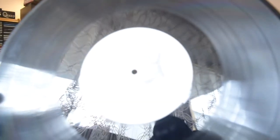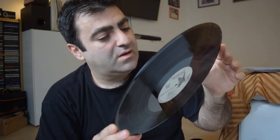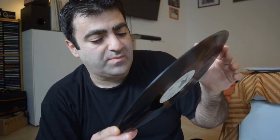This is the original German pressing, and the label is very, very interesting. You will like it. This is a test copy, a promo copy. You see, it's white. And it says here, not to be sold. It's a trade sample, made in Germany. So this is the promo copy of the vinyl.